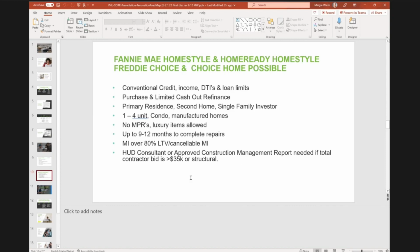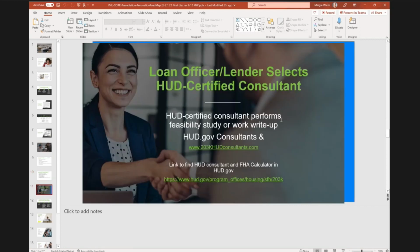And again, I'm going to show you more details on how to do that when you're looking at the Max Mortgage worksheet and where your numbers come from. So let's talk about FHA first. If you know it's a standard and you need to have a HUD consultant report, you're going to go to HUD.gov. This is a link to help you find consultants, but you really should always go to HUD.gov to find the consultant. And here's a link.